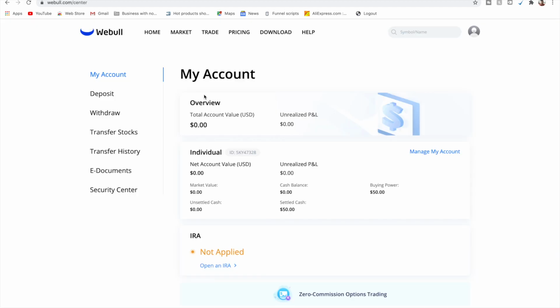So next up is Webull. With Webull, I actually do not have any stocks bought yet, but I do have $50 of buying power. I have to wait until Monday because currently it's a Saturday, and as you guys know, the market's not open right now. But I'm going to put in $50 more into this account, so I should have $100 in this account the next time you guys see another video.